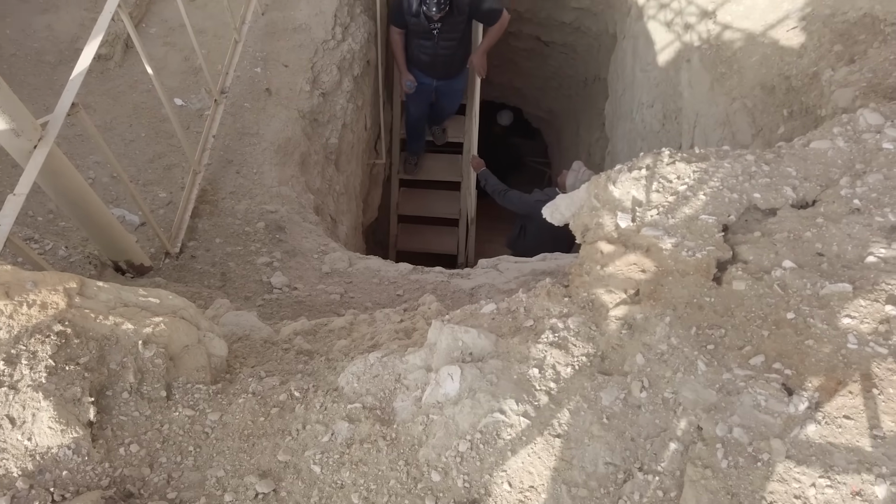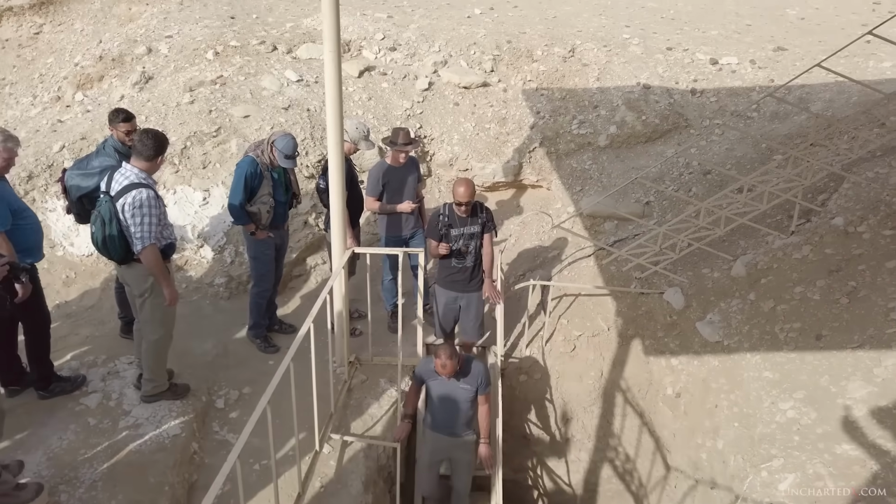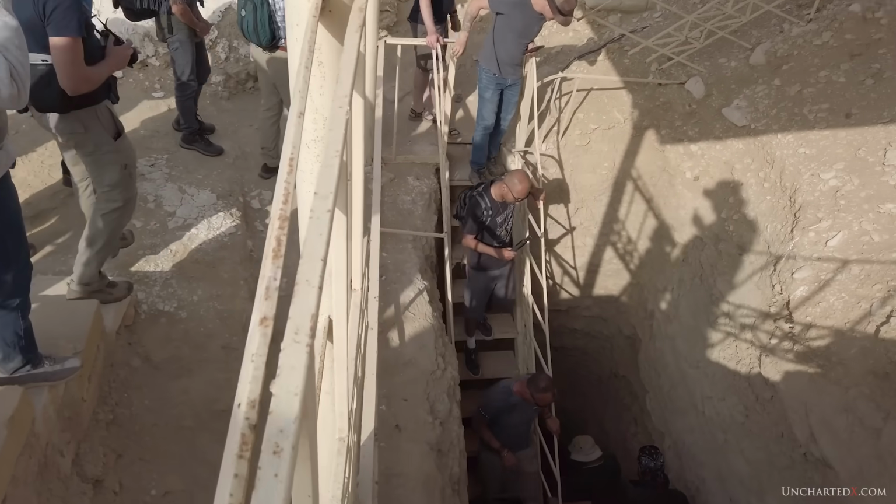Of course, what is of more interest to us is beneath the ground here, and our exploration in this video will lead us down this shaft and into a tunnel system that leads to underneath the pyramid.